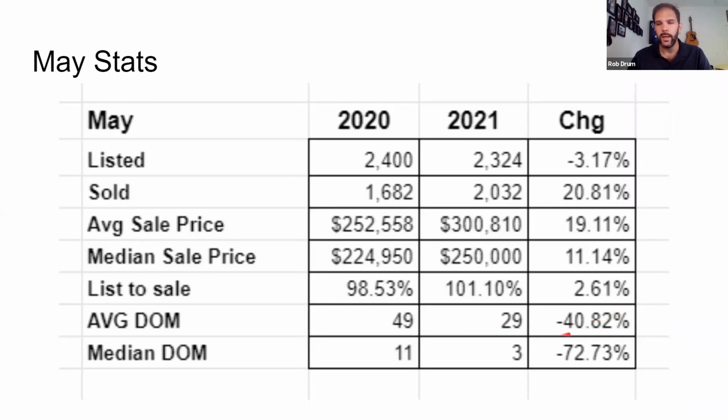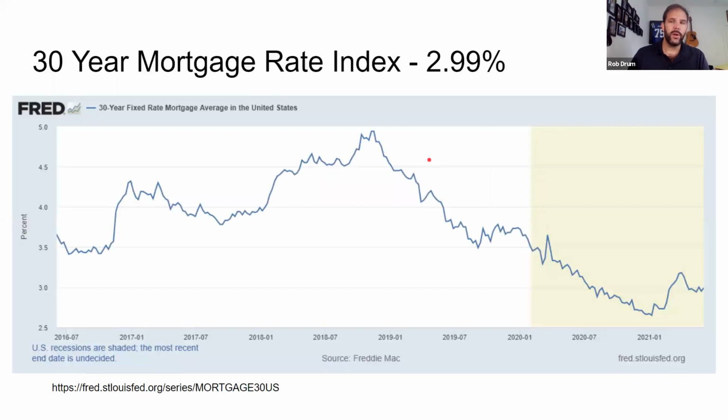The days on market are down 40% from 49 on average to 29 on average. And the median days on market are down from 11 days to 3 on a median basis. That's the same number as last week, and it's difficult for the number to really go much lower than 3. I'm interested to see as we progress through this summer what that looks like, if it gets to 2 or 1 or how that actually unfolds. And then this is the number that I'm watching to see when this market may cool off.